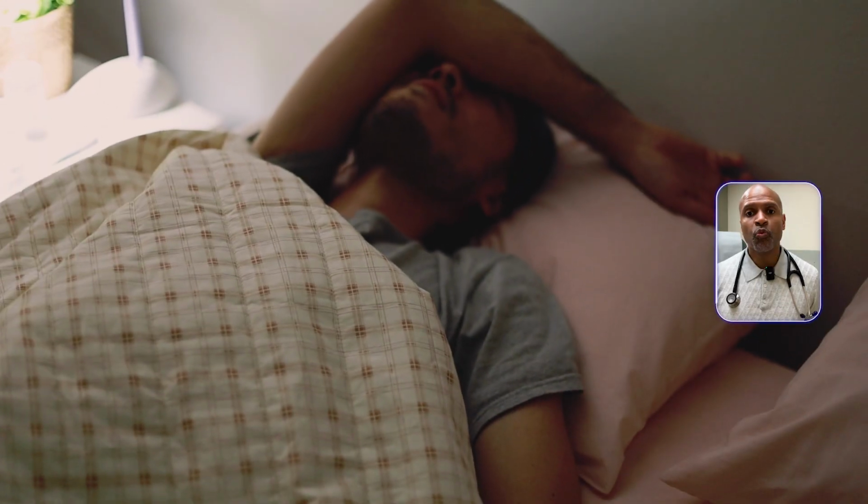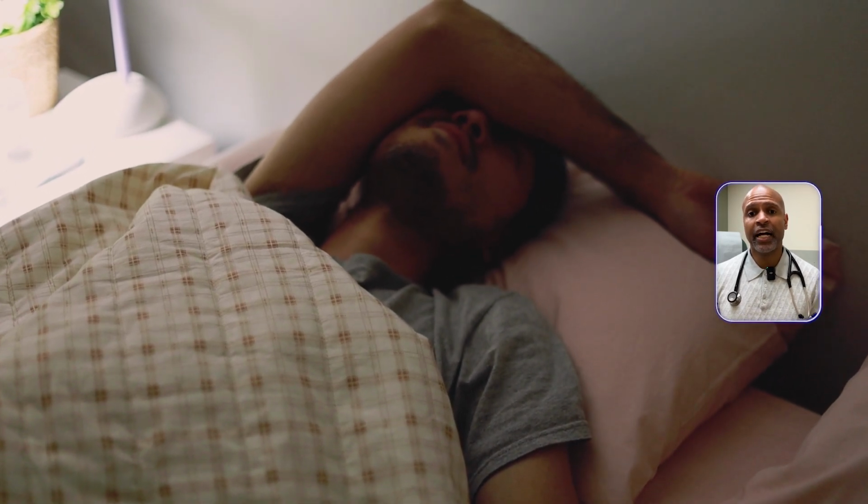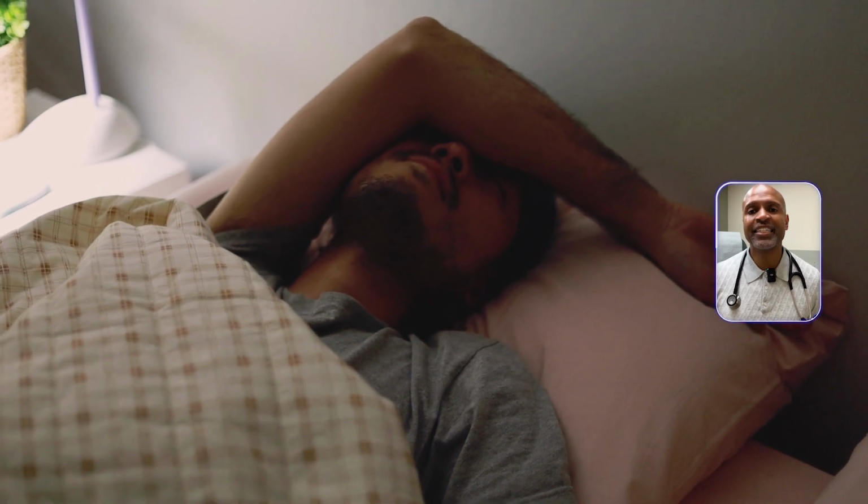Don't forget sleep. When you don't sleep well, your cortisol rises, and that leads to higher insulin and more fat storage. Same goes for chronic stress. Your body thinks it's under attack, so it keeps your blood sugar up, even if there's no tiger chasing you.